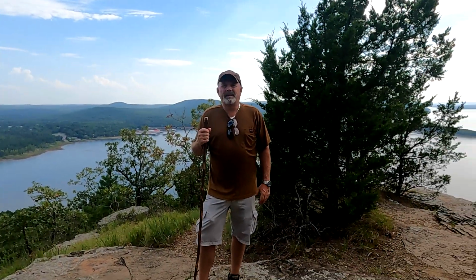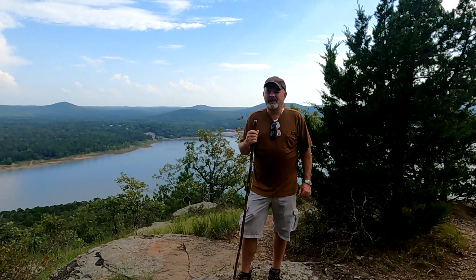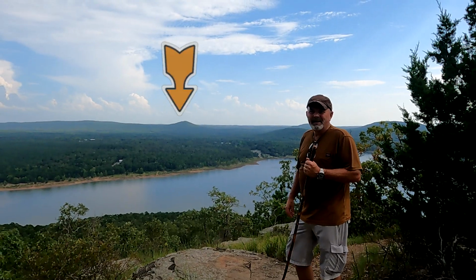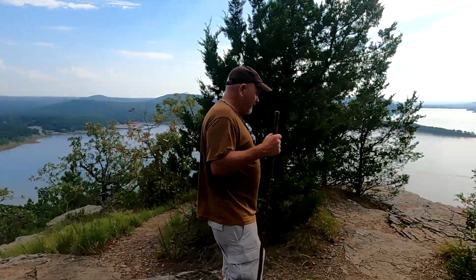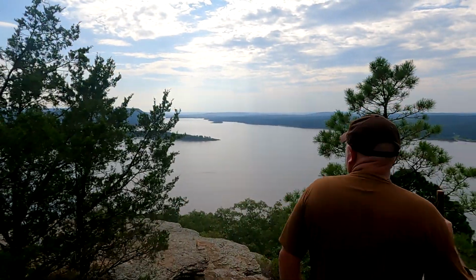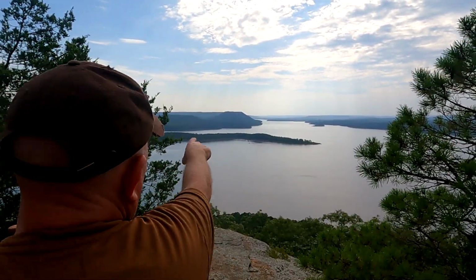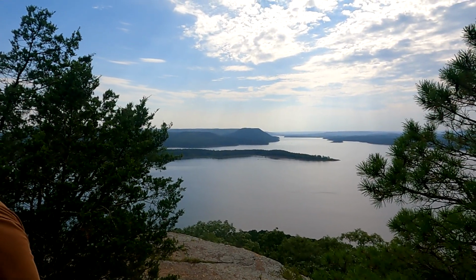One of the reasons we climbed this is not only to get this great view, but if you look behind me, there's a pyramid-shaped mountain in the background. I've climbed to the top of that mountain also. That mountain is the same height as this mountain. And if you look through these trees, there's a peak sticking up right there that looks like a flat-top pyramid. See that? Right there.